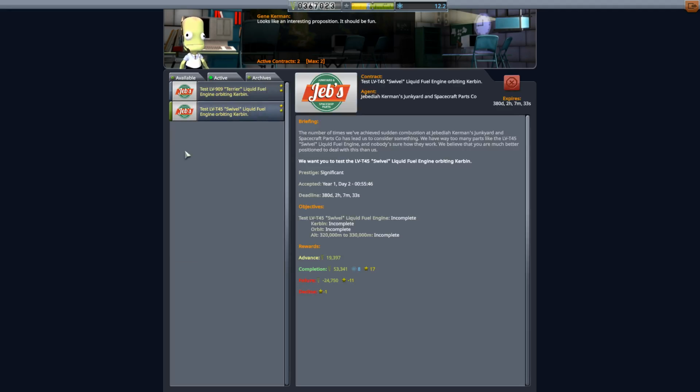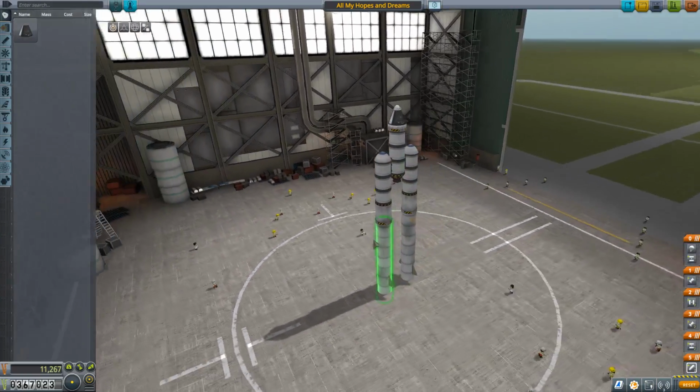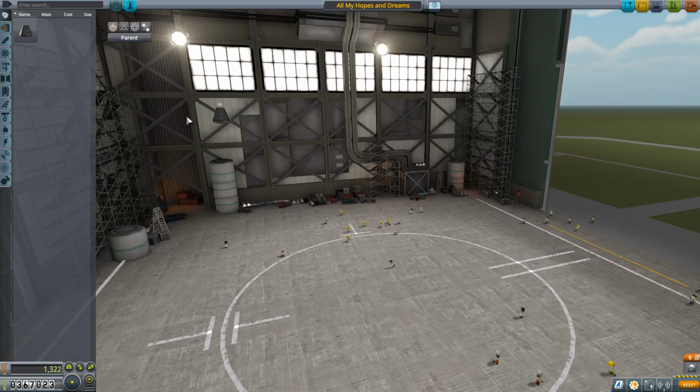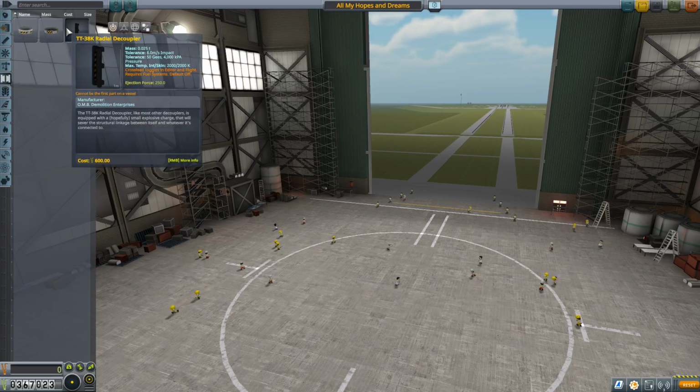So let's start with the swivel engine, 320 to 330,000 meters in orbit, and having a swivel engine remain. So, don't cancel contract. That's not what you want to do. So I'm going to get rid of all my hopes and dreams here. I know we build largely the same rocket over and over, but we don't need, yeah, get rid of all of it. We don't need the Terrier engine if we're just going to rock.